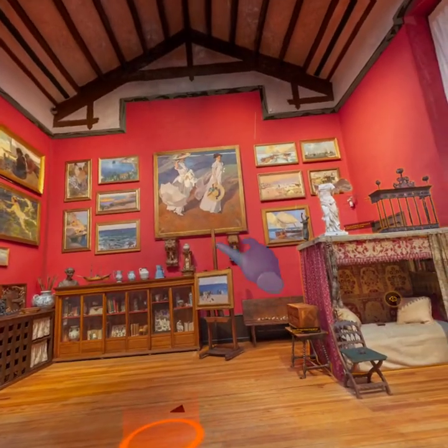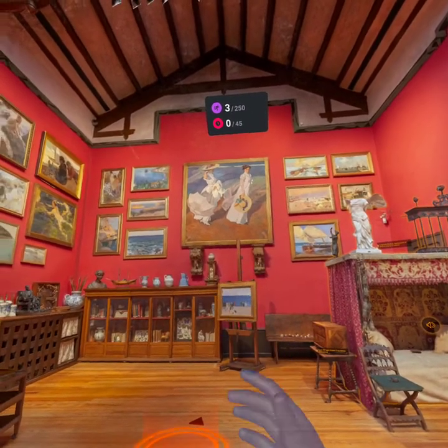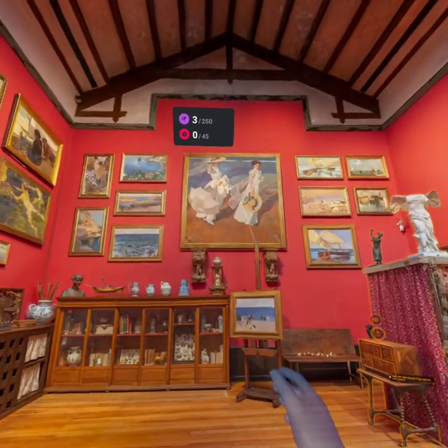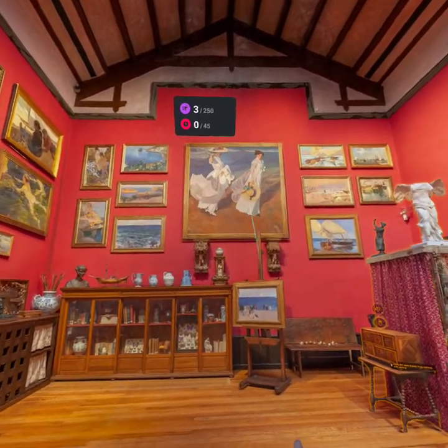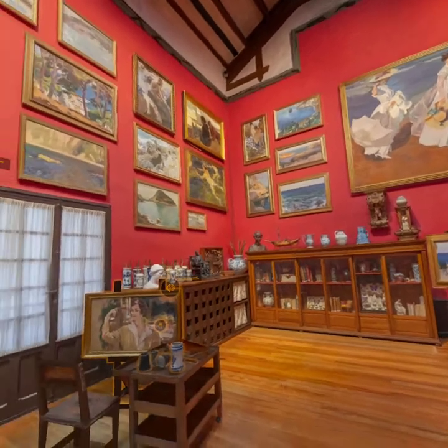Now, a lot of the paintings, if you just click them, A Walk on the Beach, 1909, they become animated. One of the artist's most famous, prestigious works, cool.